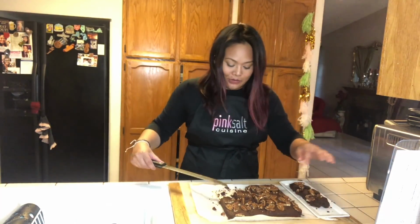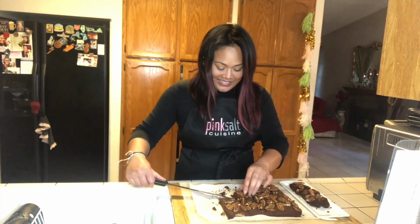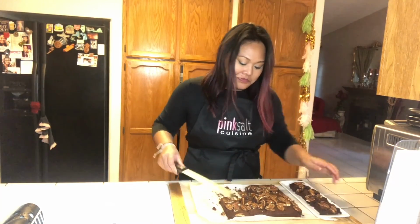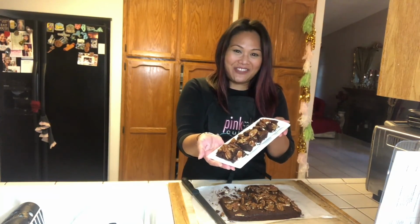That one fell apart a little bit. All right, and the last one. Awesome. And there you have it, fudgy vegan brownies.